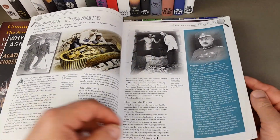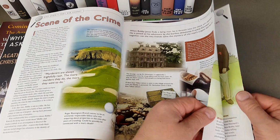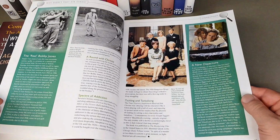Of course, she was incredibly well travelled, wasn't she, Agatha Christie? And everywhere she went, I guess she found inspiration to bring to new novels.